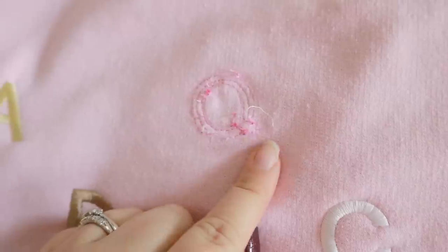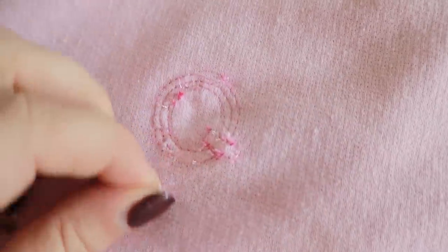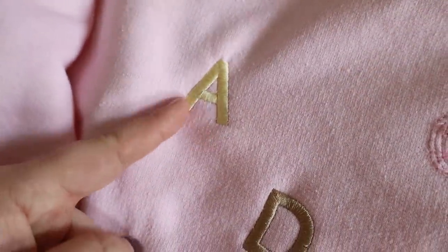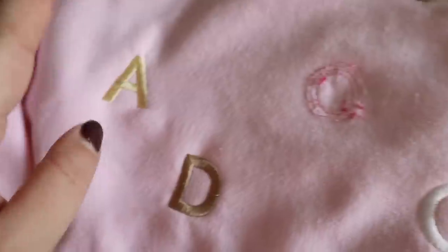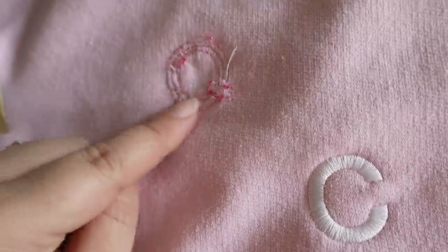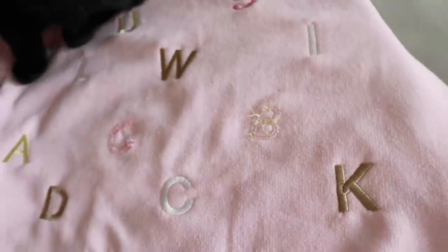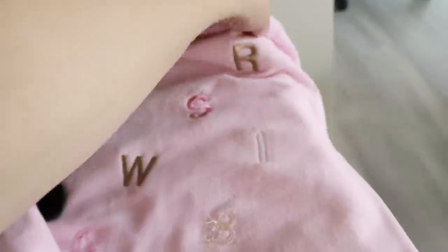Let me do some close-ups of the ones I'm seam ripping. So there's a Q here and there's more to take out, all these little stitches, because it's really easy to rip the main stitches because they're so long, so you kind of rip them front and back. But there are these extra lines to do, and same with this B. And then there's a B on the back. There's a Kiki on the back.